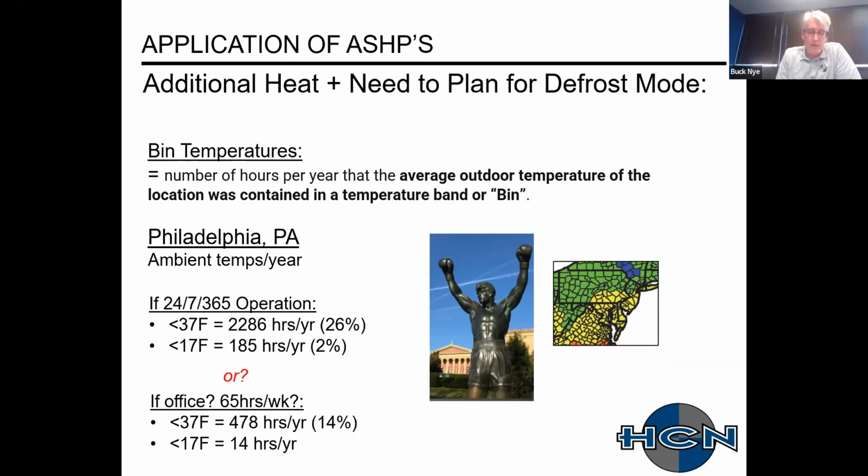Obviously the run hours, the bin temperatures at 37 degrees and 17 degrees are lower for two reasons. One is obviously there's less hours per week. And the other thing just to realize is that, in wintertime, the daytime is obviously much warmer than the nighttime.